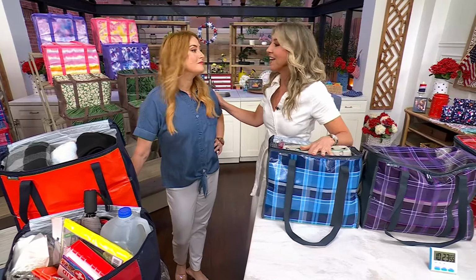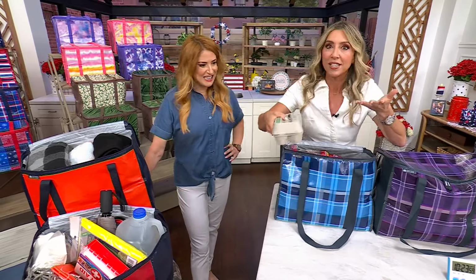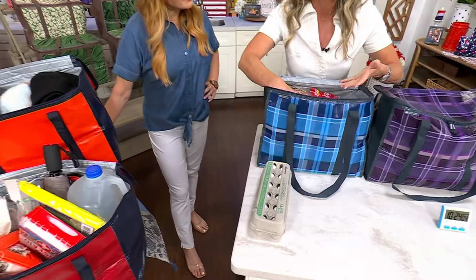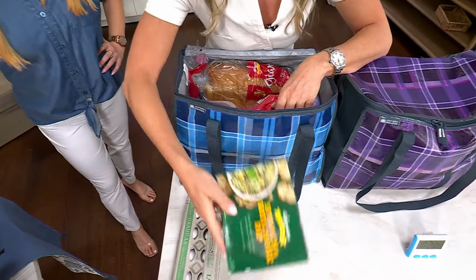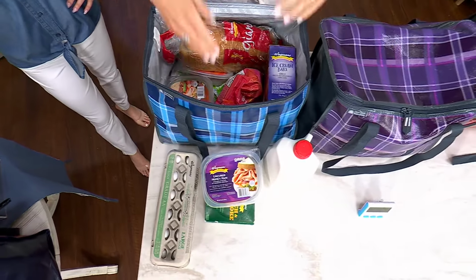But now in my 50s, I get excited about bring your own bag. These bags look so good. Because let's face it, if your community or your state has not banned single-use plastic bags, they're about to. Well, how about bringing your own bag with you, a bag that's going to make you work less?